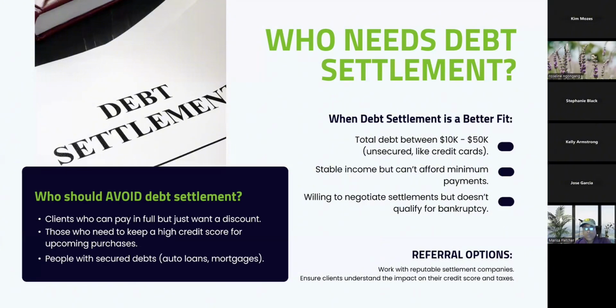So there's different scenarios, but again, everybody's different. You just have to talk to people. You have to find out if they have money to do things. You have to find out everything that's kind of going on in the background in order to get the best result for them. Who should avoid debt settlement?